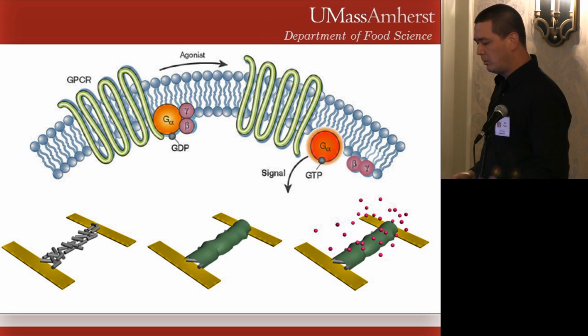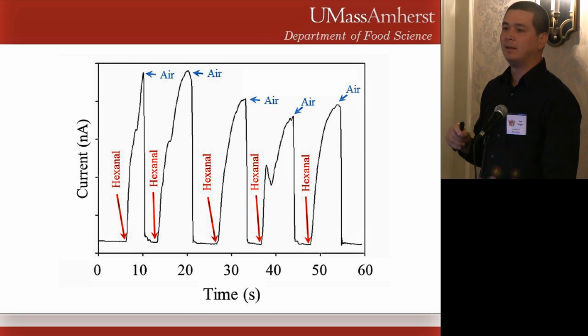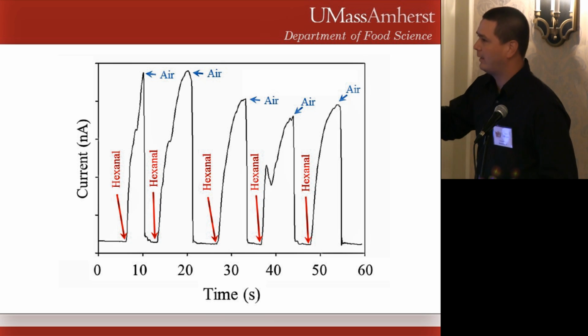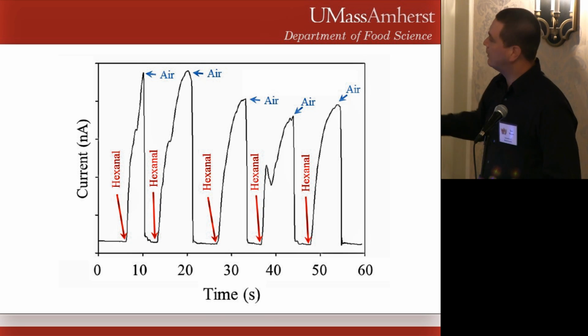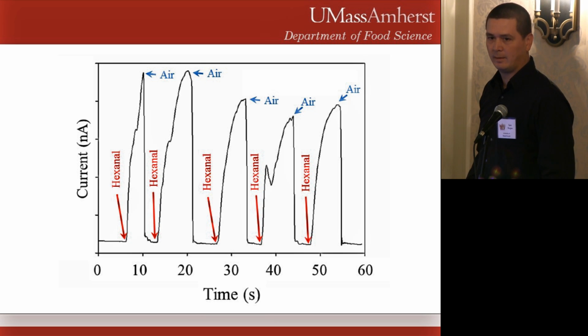And what we found is, I should explain this, we use hexanal, which, as some of you know, is a byproduct of lipid oxidation. So if we inject hexanal across this, and then air, so this is just ambient air, hexanal, air, we can see this thing is able to detect hexanal quite well.